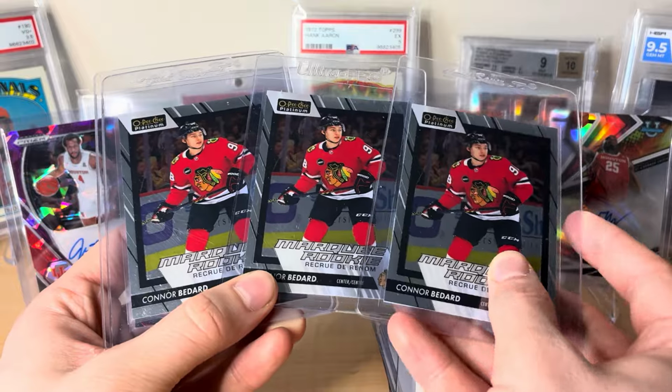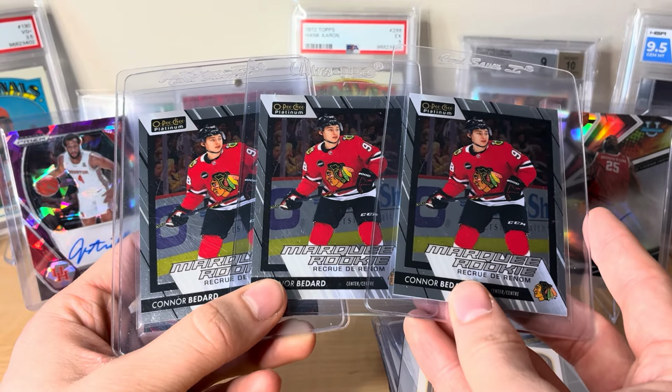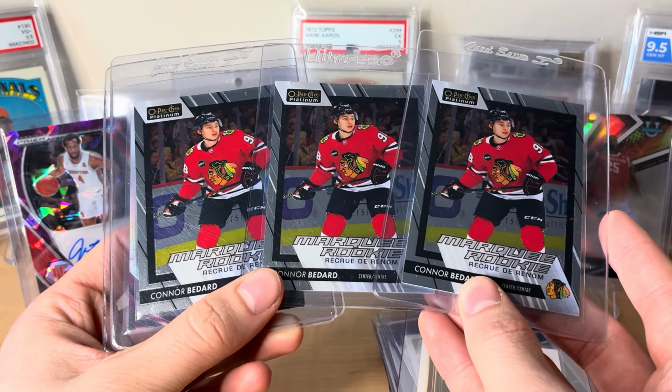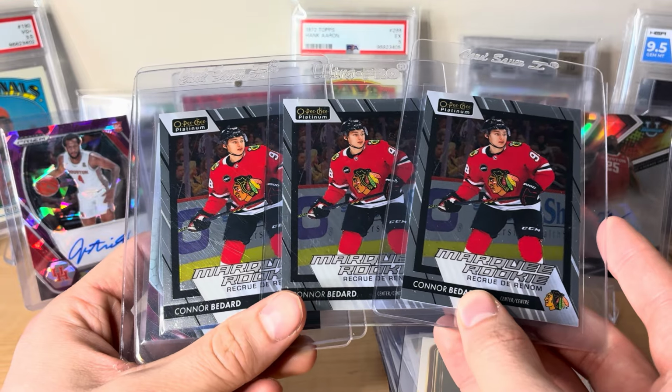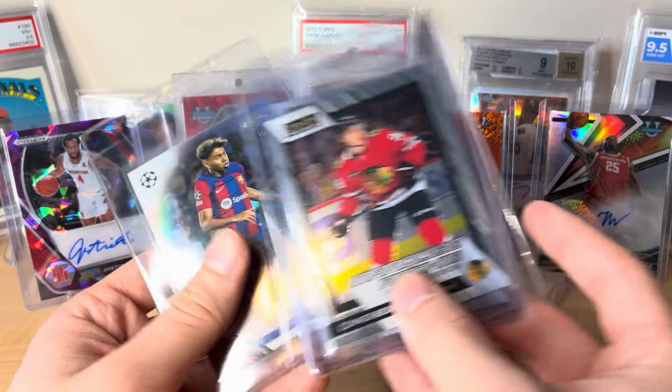O-Pee-Chee Platinum, Connor Bedard. Solid gem rates. Just finding center cards that aren't scratched, and I'll send them off for grading. So I've saved some up. I've got 3 of them to send off. He's having a really good year. He's been injured for a bit, but his card prices are still holding. I think he's got a very promising future.